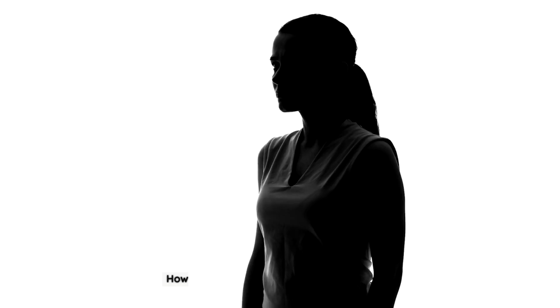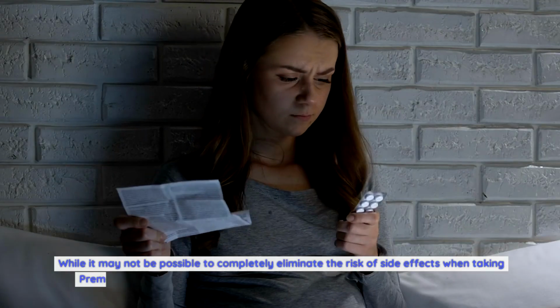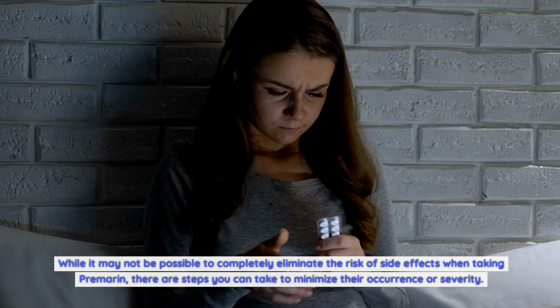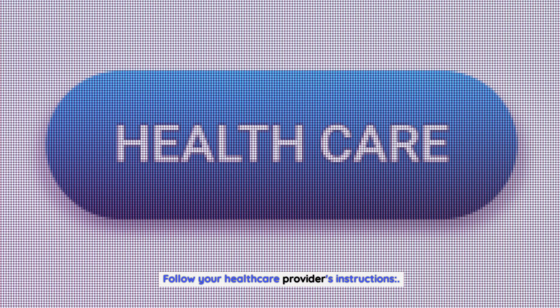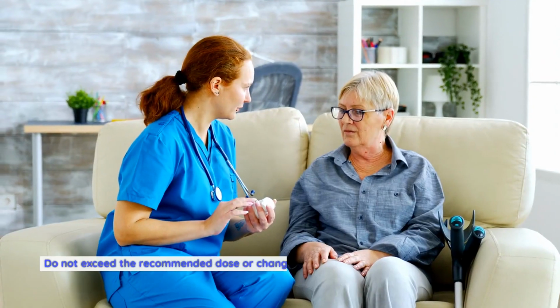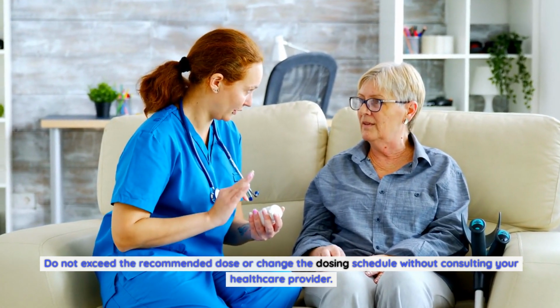How to minimize the side effects of Premarin. While it may not be possible to completely eliminate the risk of side effects when taking Premarin, there are steps you can take to minimize their occurrence or severity. Here are some tips to consider. Follow your healthcare provider's instructions. It is important to take Premarin exactly as prescribed by your healthcare provider. Do not exceed the recommended dose or change the dosing schedule without consulting your healthcare provider.